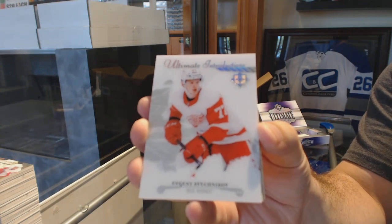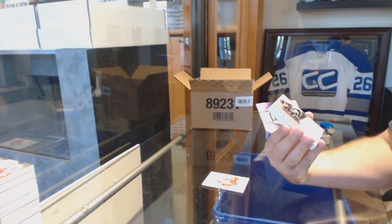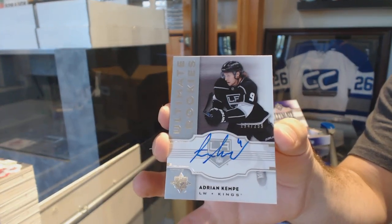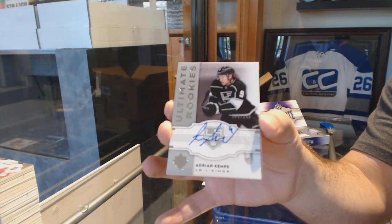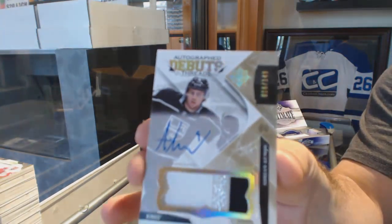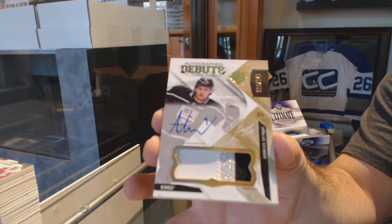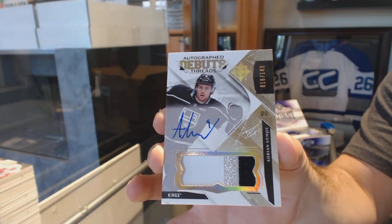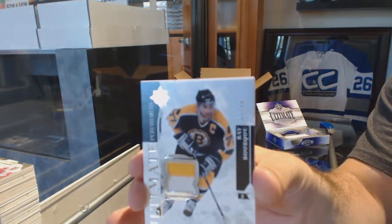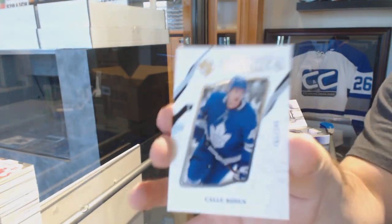Ultimate Introductions for the Red Wings, Evgeny Svechnikov. Ultimate Retro Rookie Auto /299 for the LA Kings, Adrian Kempe. So, if I can get as many opinions as possible, you guys like this so far better or worse than last year? Autographed Debut Threads, patch auto /149 for the LA Kings, Adrian Kempe. LA Kings. We've got an Ultimate Performers two-color jersey /99, Ray Bourque. And an Ultimate Rookie /399, Kailer Rosen.